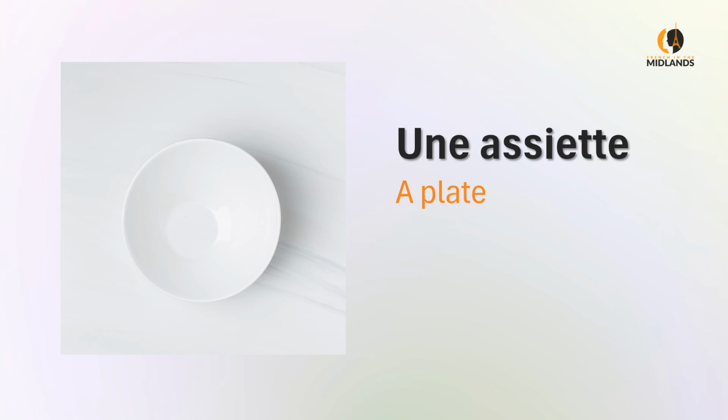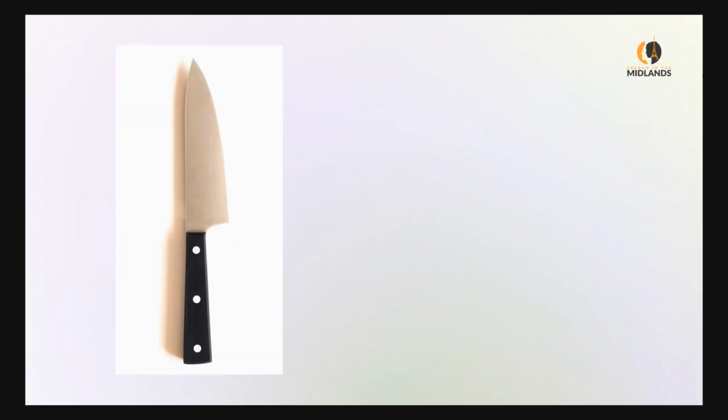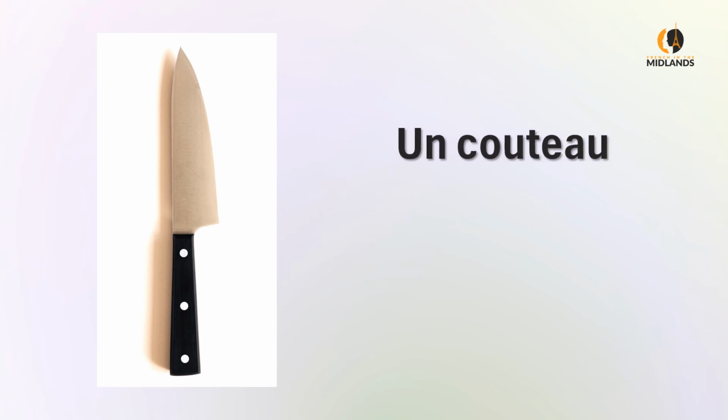Now we also have what we call une assiette à soupe. In France, it's like a hybrid between a bowl and a plate, and we call it a soup plate because it's like a small salad bowl, if you like. Then we've got un couteau, a knife.